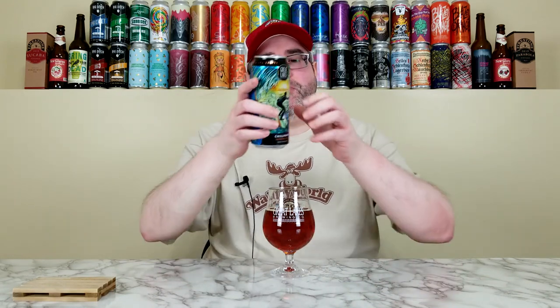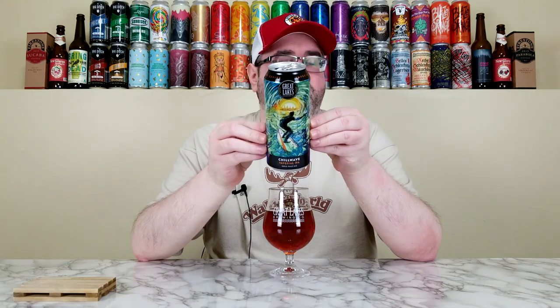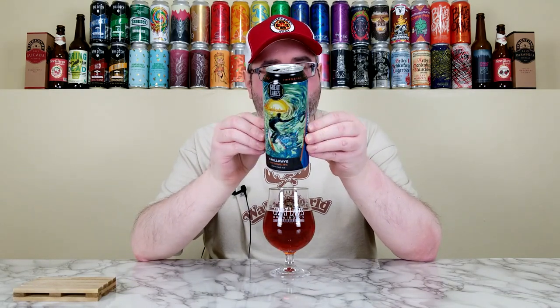So Chillwave, a part of their Imperial IPA series from Great Lakes. I'm going to give this a high 4.25 out of 5. I'm going to go 4.35. So it's still just a really, really good Imperial IPA. Like I said, be forewarned. If you just got into craft beer in the last, say, 3 to 5 years, and you don't like tasting malt in IPAs, or you don't like IPAs that look like this, you're probably not going to enjoy this one. But this has enough of everything, I think, for most folks to enjoy to some degree.